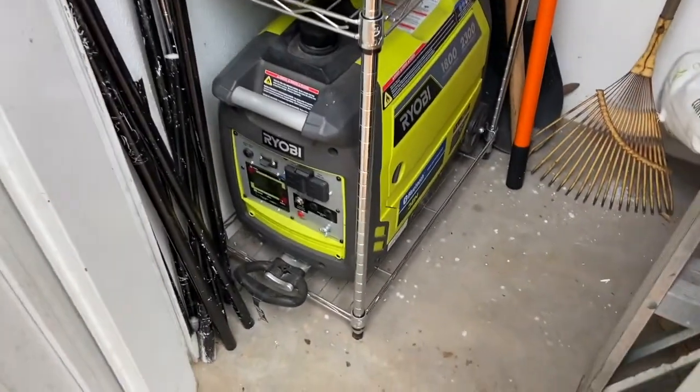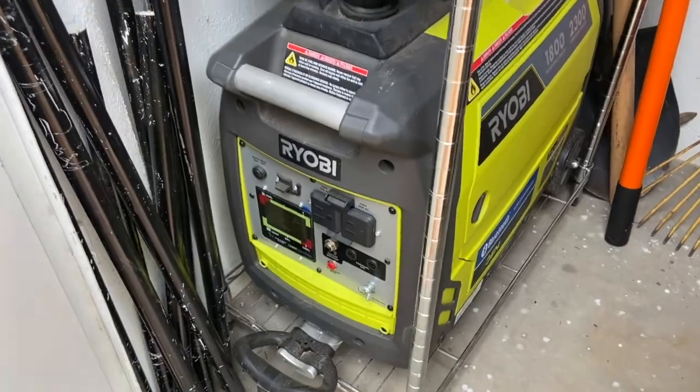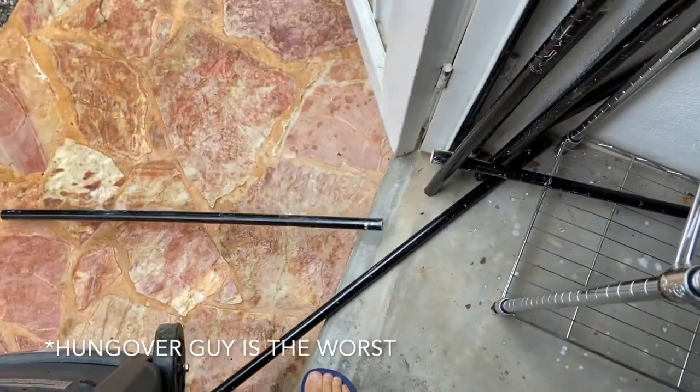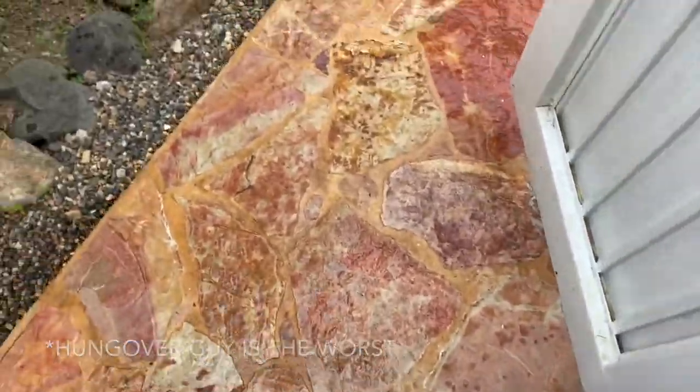We bought a generator last year, a small one, just because it's kind of nice to have, especially for a situation like this. All right, there she is, the Ryobi. Keep it in the shed, locked up, bolted. It's gonna be one of those days.